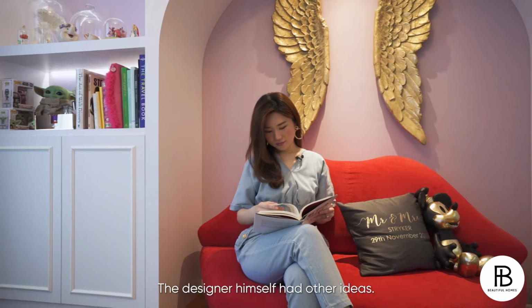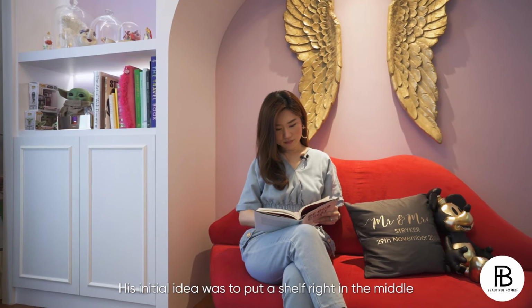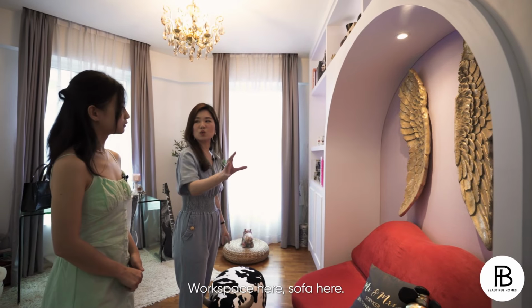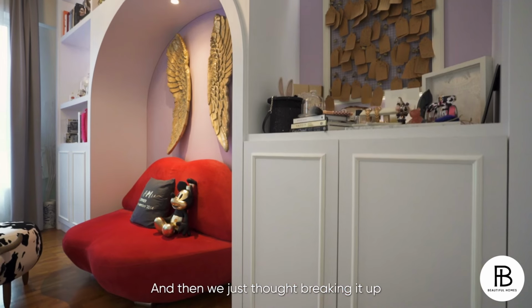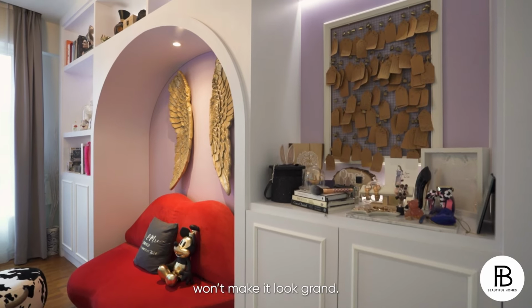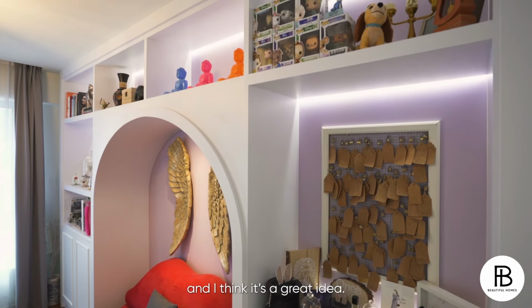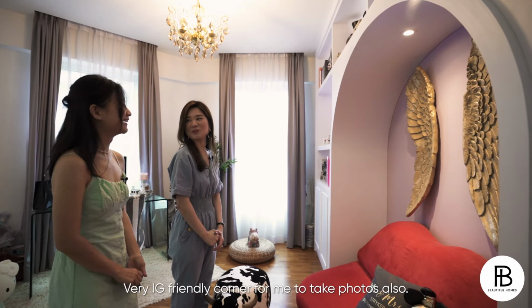The designer himself had other ideas. His initial idea was to put a shelf right in the middle and separate this space. Workspace here, sofa here. And then we just thought breaking it up wouldn't make it look grand. He proposed this to the designer and I think it's a great idea. Very IG-friendly corner for me to take photos.